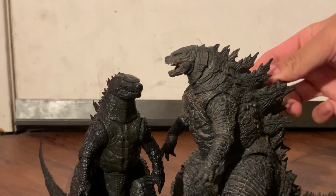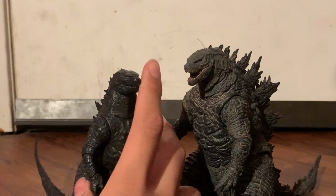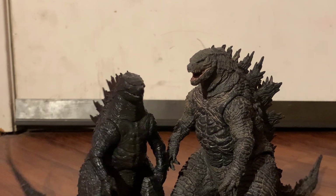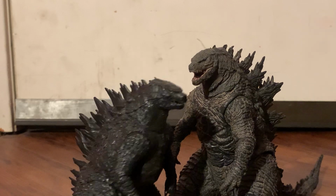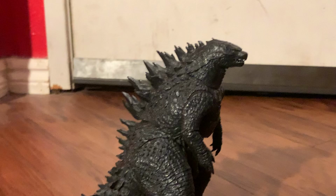The taller, chunkier Godzilla really fits the imposing nature of the King of the Monsters. But despite that, the NECA design is really good. For a figure that's 9 years old, it's aged surprisingly well. Let me push you off to the side for a second. Look at all of that detail.